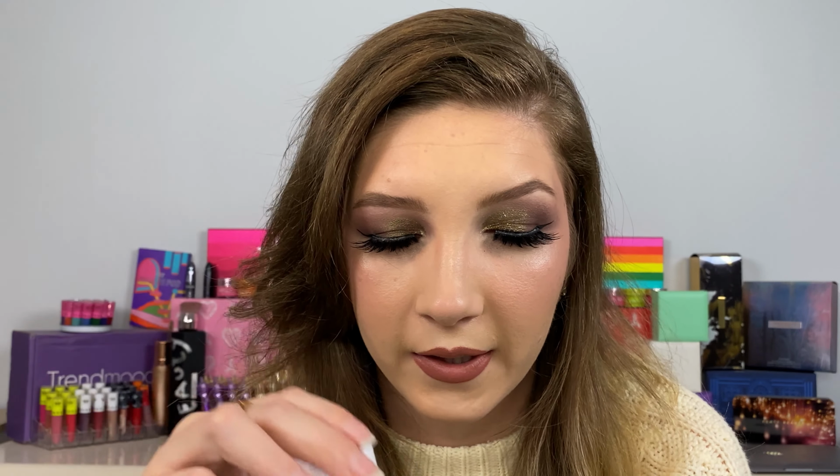Y'all, oh my gosh, this is my second Drunk Elephant deodorant that I finished up. I was so sad when I finished it. I was just sitting here winding it and winding it and winding it, and I was like, no, it's empty. But yes, I love this deodorant so much. I am going to repurchase this eventually. I have the Kopari and the Kosas deodorant that I would like to finish before I repurchase this one.